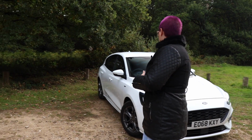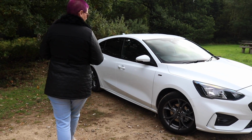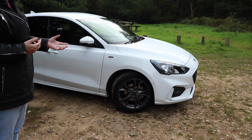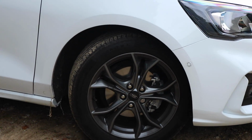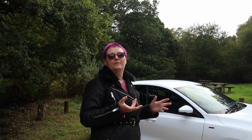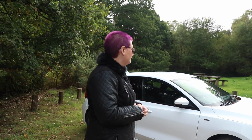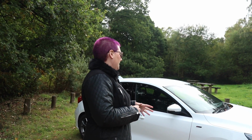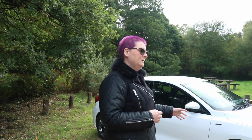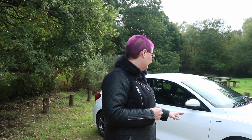Coming around to the side, now they're not the most attractive alloys, I must admit. So I quite like them. But the colour, they're like a gunmetal kind of grey. I don't know the official name. Gunmetal, anthracite. I know it sounds really silly because people are going to say, well, gunmetal grey is gunmetal grey. The gunmetal grey colour Ford use I really like because it's still got a glisten to it, whereas some gunmetal greys are like a matte colour. So I quite like that.